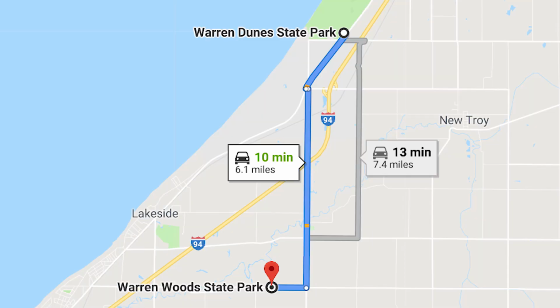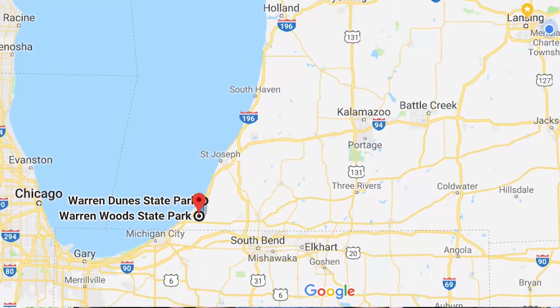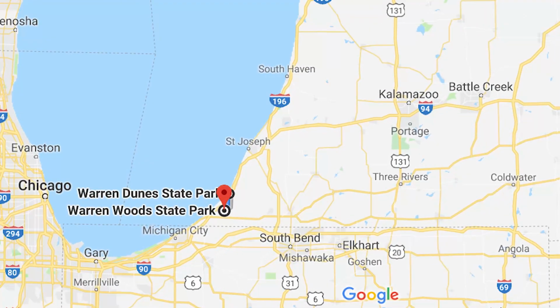Well, we made it over to Warren Woods State Park. It's just a few miles down the road from Warren Dunes. Much different. This is a wooded trail area as opposed to the wide open beach.